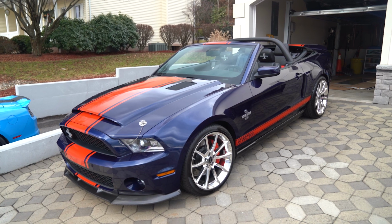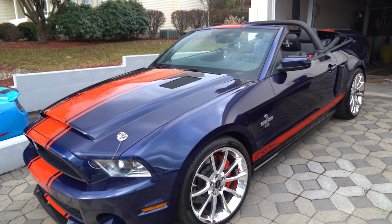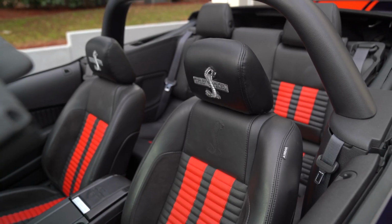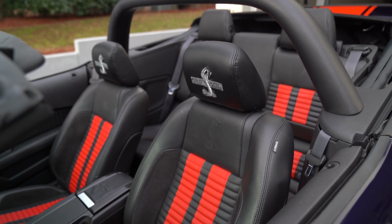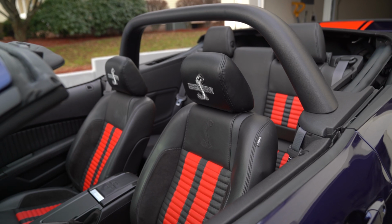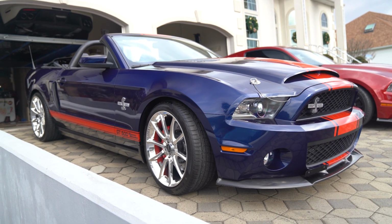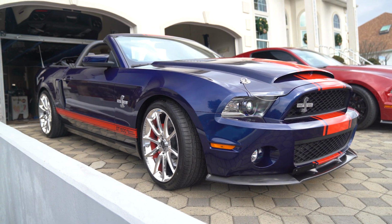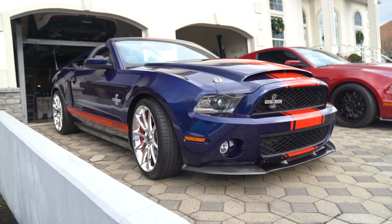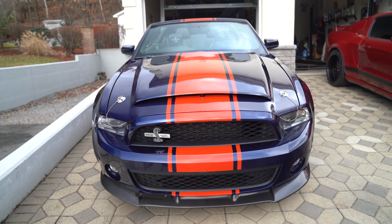Finished in Kona blue metallic with red over the top stripes with black leather. You also see, as you work towards the interior, the red stripes, dual stripes on your seats to match your red outside stripes, match your red calipers. The red stripe is a really rare option on these cars. Many of the Super Snakes in 2011, 2012 were all black striped. That was the only option that you were really able to order. Due to the history and the story of this particular car, the red stripe is extremely rare.